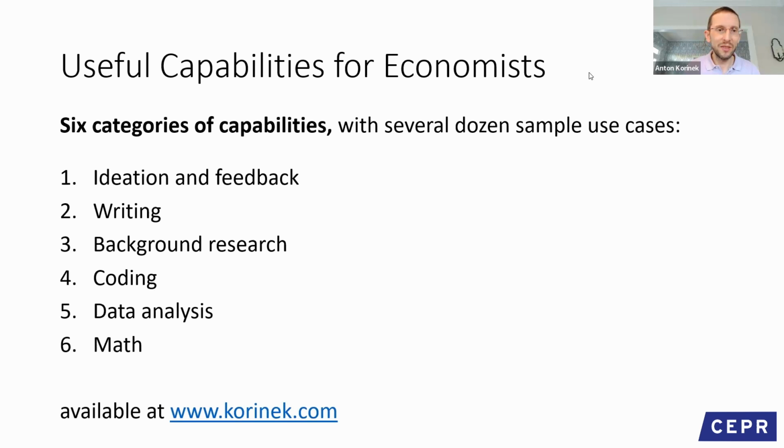I start with ideation and feedback, because in some ways that's what distinguishes the current systems the most from the AI applications that we are used to, or I should say the computer systems we are used to. We are not used to AI, or let's say computers, being particularly creative. But my claim here in this section is that systems like GPT-4 can actually be genuinely creative in a way that is useful for us as researchers.